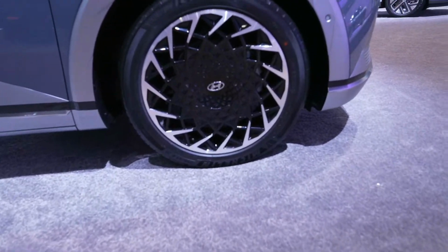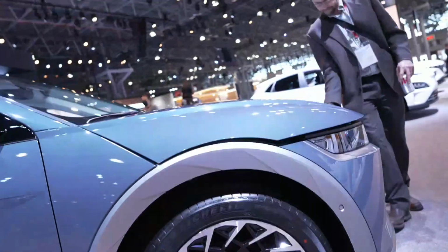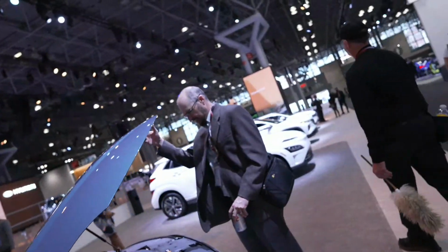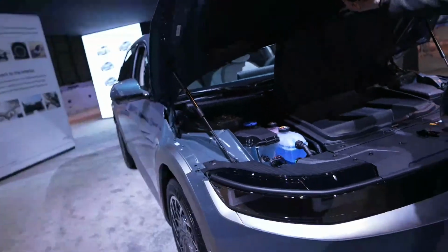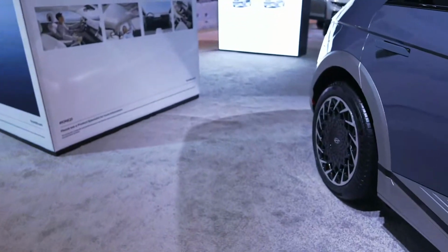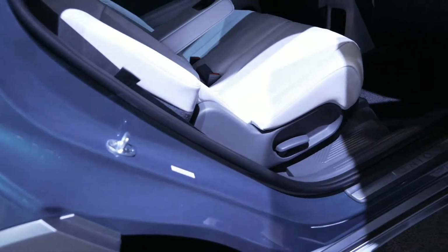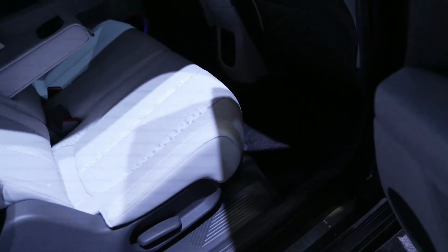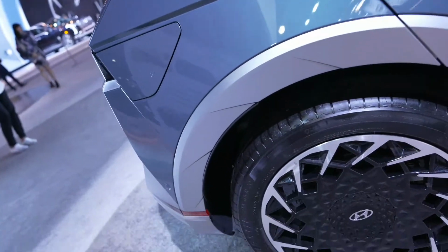There we go. Yeah, not a fan. Here we go, small frunk. The rear seats are not as big as I had hoped. So let's open the rear seats and check it out. Yeah, it's a little tight. However, you do have that slide-through floor down there. It feels to me the Kia EV6 might be a little bit bigger interior, which is very odd because the EV6 is more of a sedan, sports sedan type of car, but it does have more cargo.